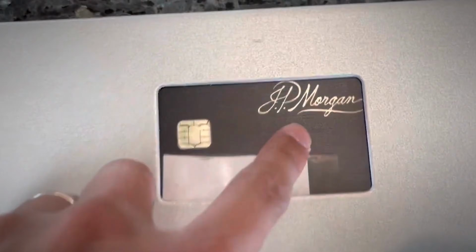Now, on top of that, ladies and gents, there is something you need to know, and that is just exclusivity and bragging rights when it comes to having this card. Unless you're some crazy real estate mogul or you're a genuine 100 millionaire or even a billionaire, there are not that many times you're ever going to see the JP Morgan Reserve Card in person.